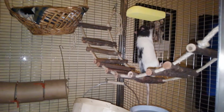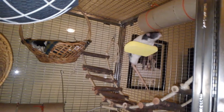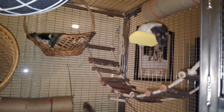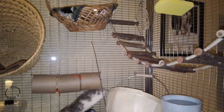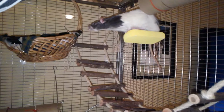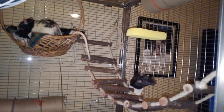So the fewer levels I have, I'm thinking and hoping the less they'll pee on that, and hopefully they'll use the litter boxes, but maybe not. They'll probably still pee in places like here, and pee on that, and pee inside of there, and pee inside of there, because that's, I don't know, their preference, I guess.